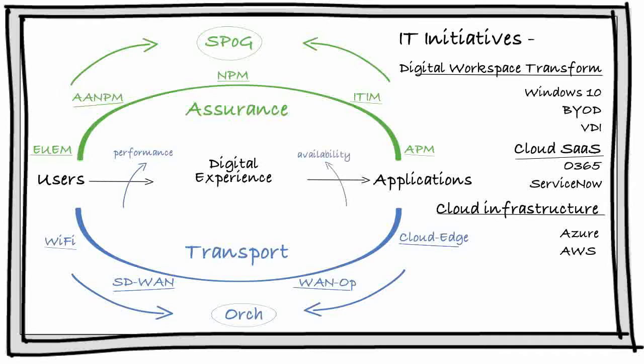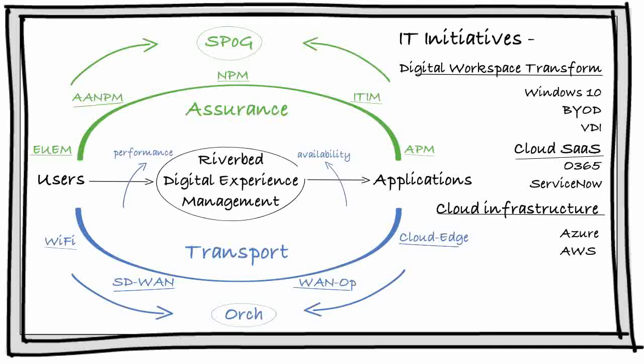The two domains that I have just weaved together, describing how they will assure and transport your users and applications, make up the Riverbed Digital Experience Management Platform. So if your business-aligned IT initiatives are to transform your user's desktop environment or to adopt cloud-first application delivery, the Riverbed Assurance Platform will provide the governance to prove the efficiency and effectiveness of the services you deliver, the systems to measure the impact of the initiatives on user productivity, and the tools to help troubleshoot when necessary.